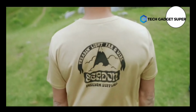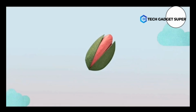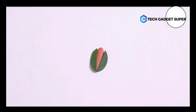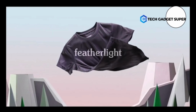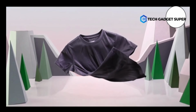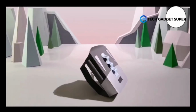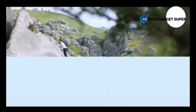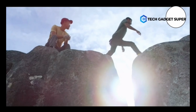The Trailblazer is the tee built to pursue performance. Featuring a world-first nano-performance finish derived from algae oil, this trailblazing fabric is feather-light, moisture-wicking, and dries in no time. Whether you hike, run, ride, or climb, you can take it to the limit with this tee, not missing a beat.